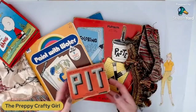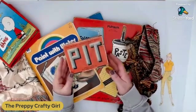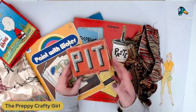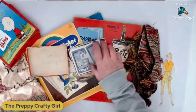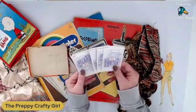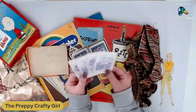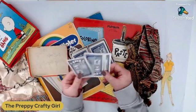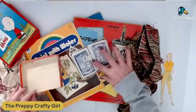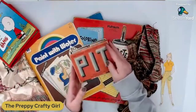One of the things I got was this Pit card game, which I was shocked was actually sitting in the bin. So I did take this. I thought it was kind of fun. I don't know if this is from the stock exchange. It has oats, barley, wheat, that kind of thing. But I thought this would be really good to use in my cookbook journal with the vegetables and also my gardening journal that I'm working on.